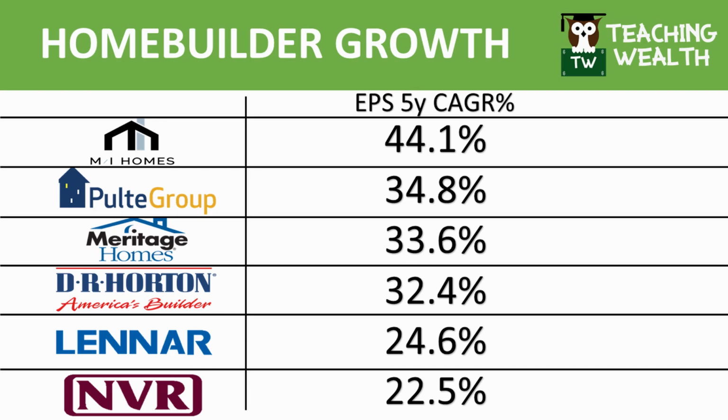Now, ask yourself, if you're a newer investor, why would Lennar lead in operating income growth, but then perform so poorly in earnings per share growth? Well, that's because one half of the equation in earnings per share is the shares trend. Lennar sold shares as part of funding that large acquisition that we just talked about.